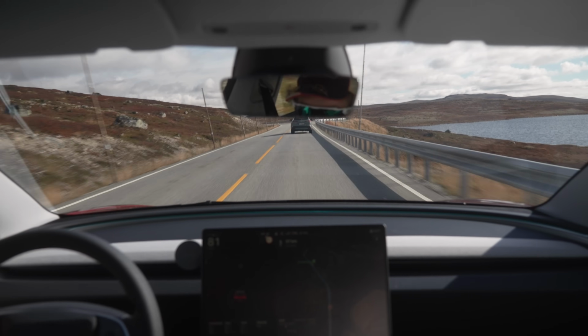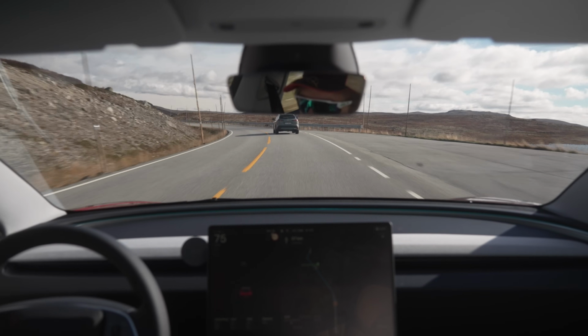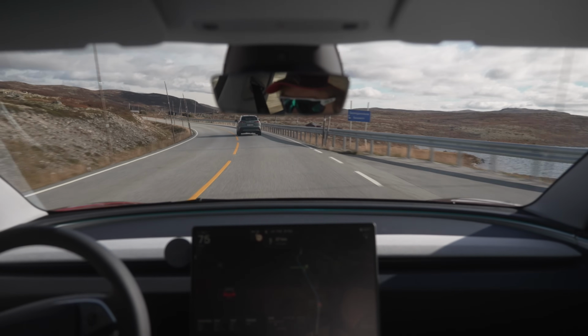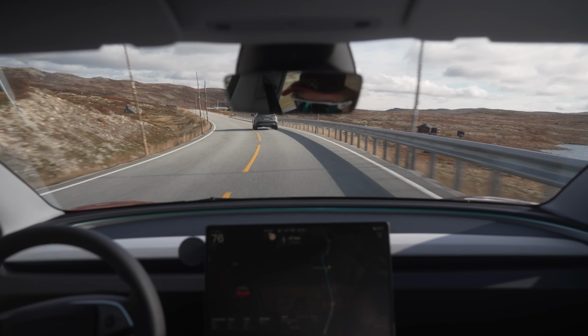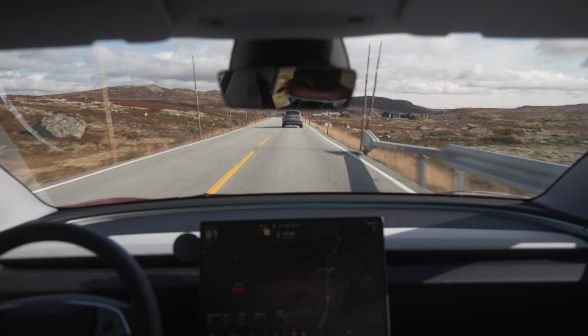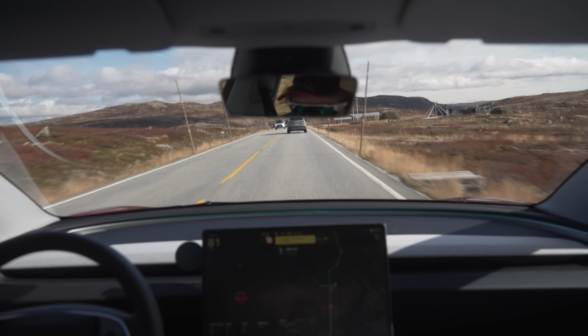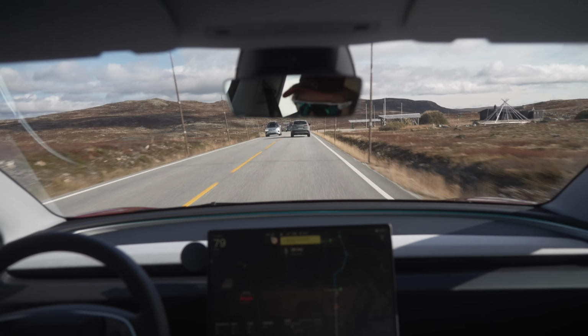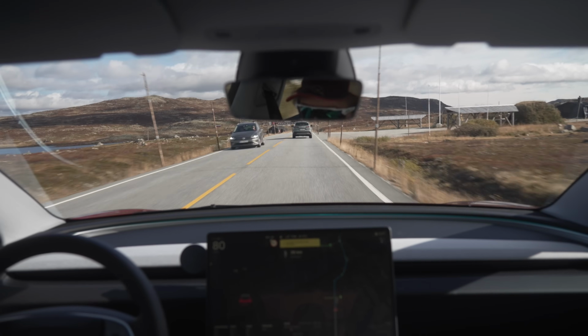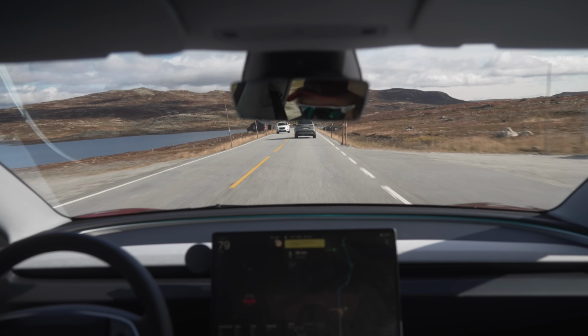It says 3% now, but it's fluctuating like crazy. It was at 0% just a minute ago. So I'm super curious how this will play out. Maybe it's a very close call, or maybe we will have a bit of margin. I have no idea yet. We are too far from our destination yet, but we are at 45% right now.